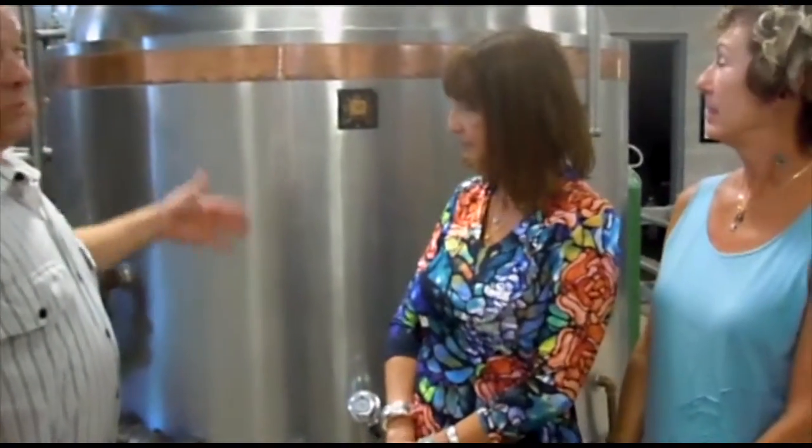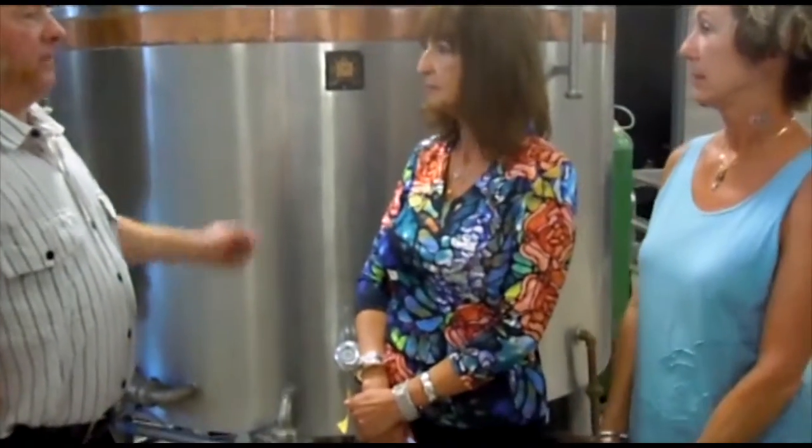Once we get back to a full rolling boil, it goes maybe for an hour and a half, and then we have to cool it down and move it to one of our fermentation vessels. And that's where all the magic happens. So it's not beer yet. It's what's called hopped wort.